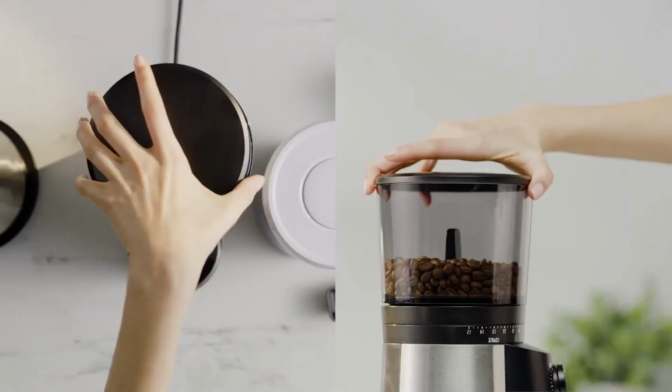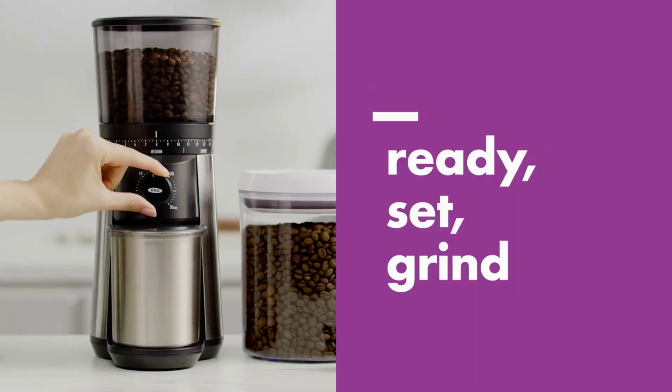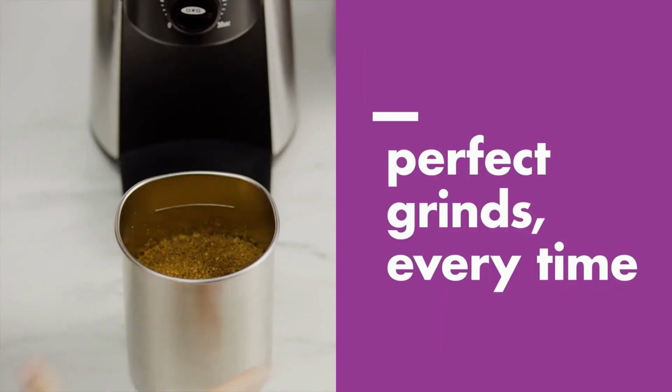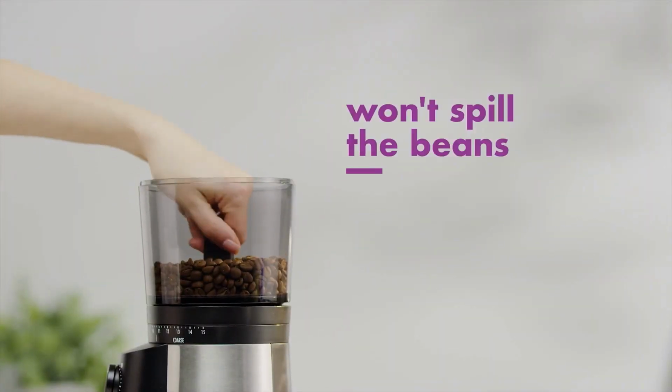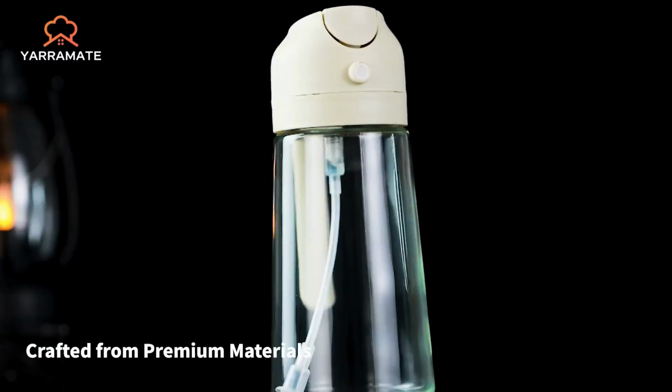Coffee enthusiasts, the BREW Conical Burr coffee grinder is your new best friend. Grinding beans just before brewing ensures the freshest flavor, and this grinder's precise settings make it perfect for everything from espresso to French press. Add precision to your cooking with the YARRAMATE Oil Sprayer.